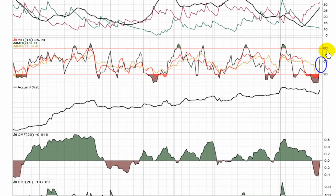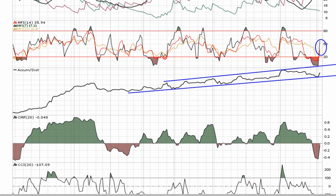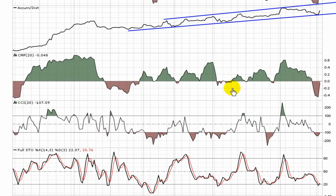Nice look at the MFIs at this point, all coming off the bottom, moving sharply upward. It's a pretty nice uptrend, the accumulation distribution. Right through there, holding the trend. Pretty nice channel established. Taking money flow, spending the majority of its time up in the green, showing buying pressure overcoming selling. Of course, recently it dipped back down, but again now it's starting to sharply move back up with some buying pressure that's come in.